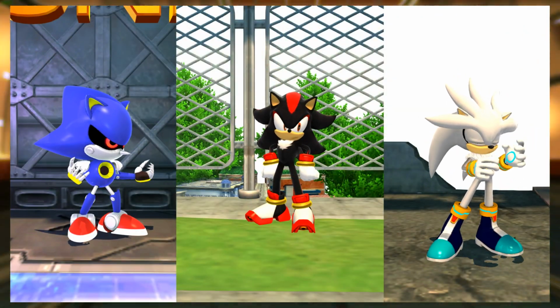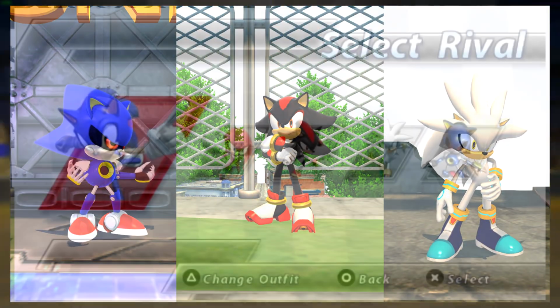All the rivals in this game also appear as playable characters in Sonic Rivals.